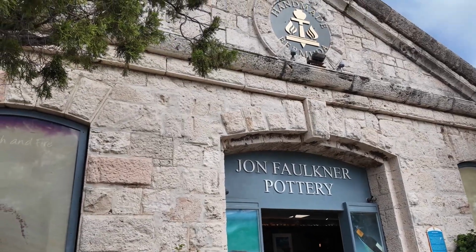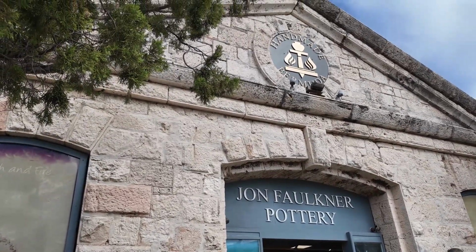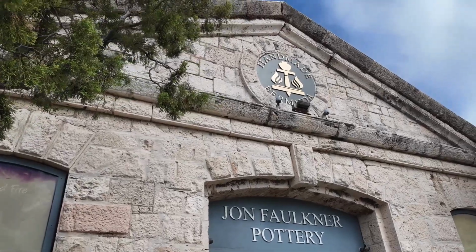So they had a lot of beach kind of attire. They had t-shirts, cover-ups, sunblock, flip-flops, all that kind of beachy stuff you might need. So over here they have a pottery gallery. Let's go check it out. Let's go see the pottery.